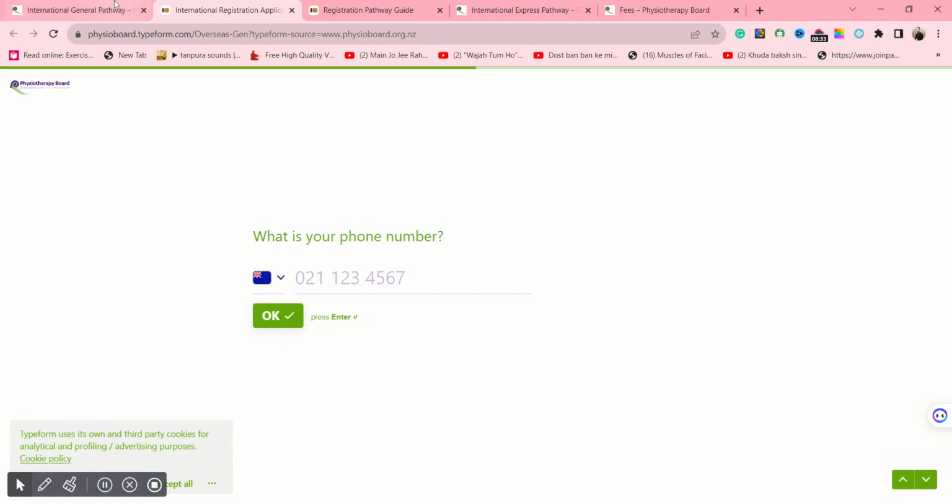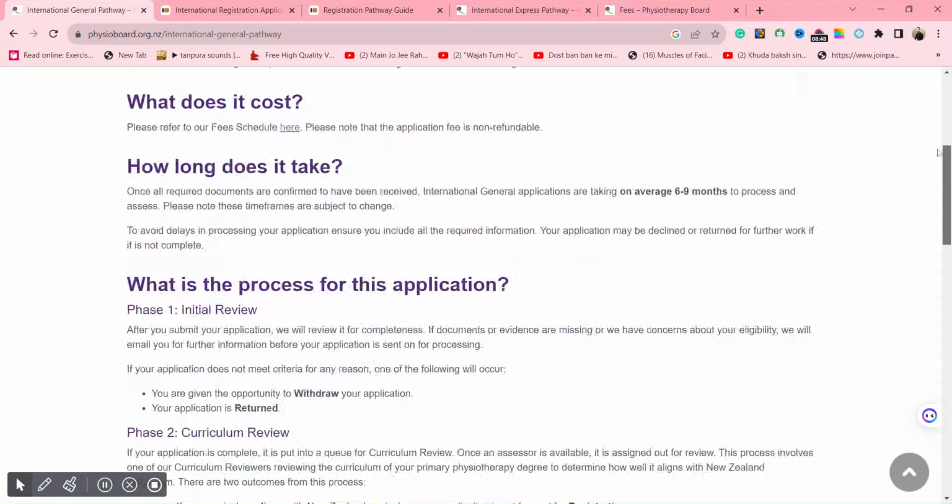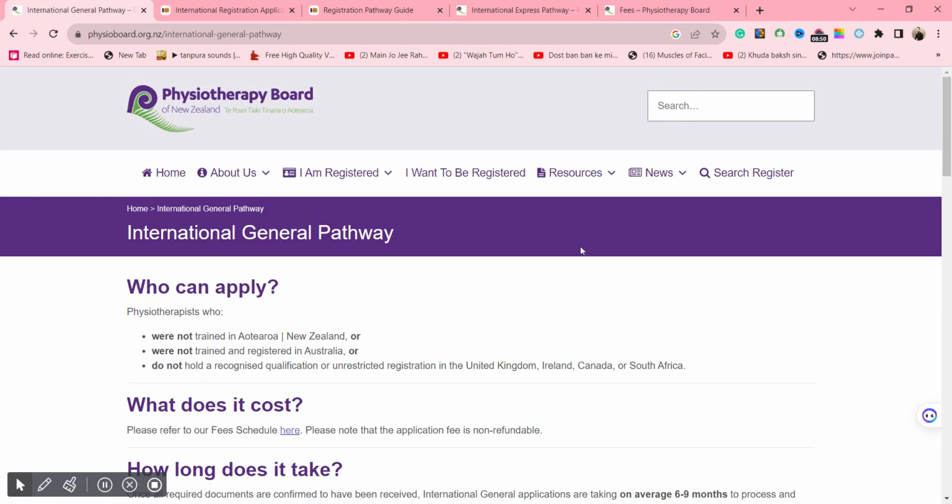You will get a response from the New Zealand Board of Registration within 2 weeks that your fee has been received by the New Zealand Board and the work is now being processed. Remember, different things are involved. For getting the New Zealand Board registration, you must have 3 years of experience. Secondly, you must have IELTS.